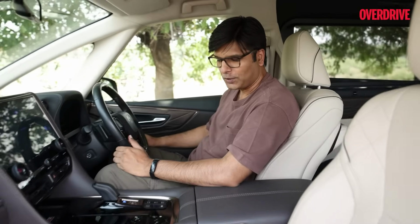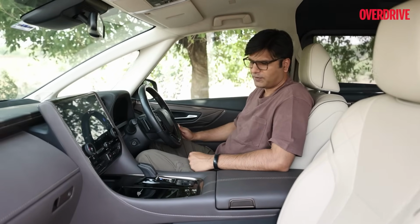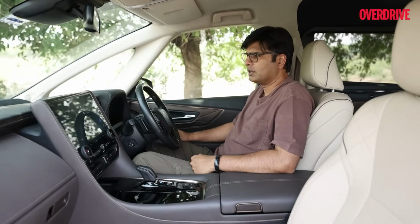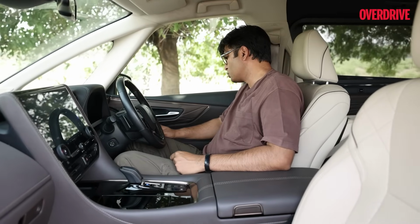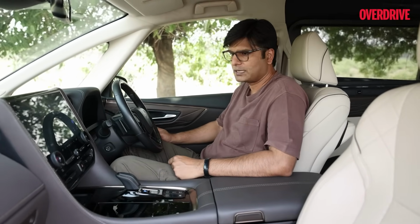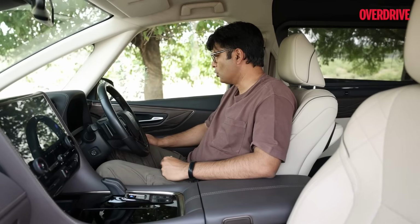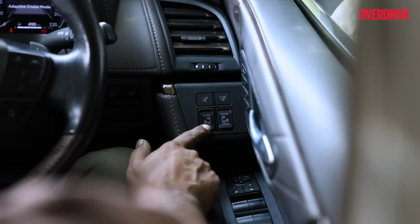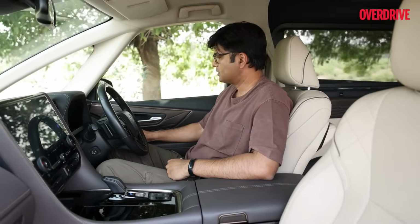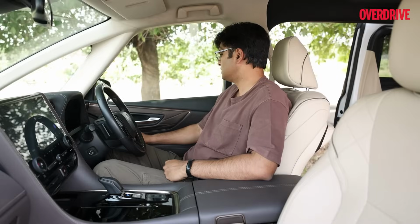So the front row view now, and this is not a sports car, so I won't say that just because you spend 1.5 crores, you should or you would enjoy this seat as well. But what features does the chauffeur driver get here? Let's take a look at that. For example, first thing first, you can close and open the doors with just a single touch. Long press this button, and you can see I can open and close the doors.